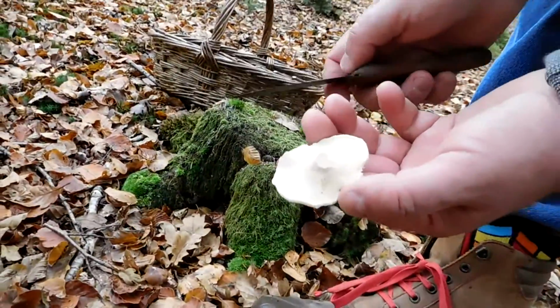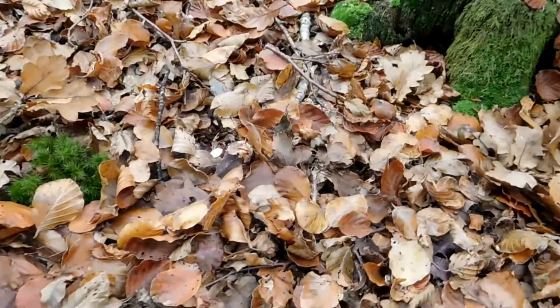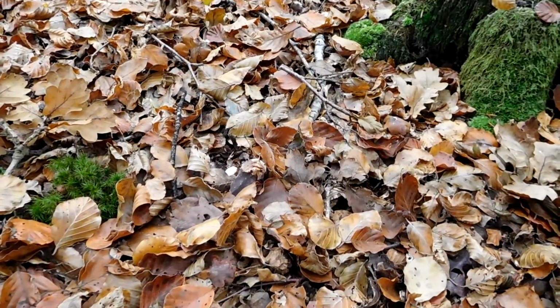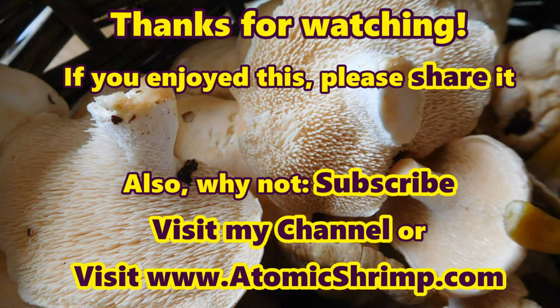I don't even pull the dirty part of the stalk up, I just cut it off where it stands. That's good as well because it doesn't disturb the underground part of the fungus, so it's better for the organism as well. So there we go, that's hedgehog mushrooms.